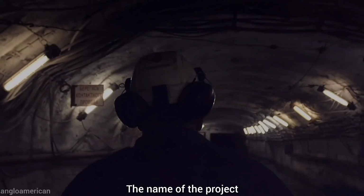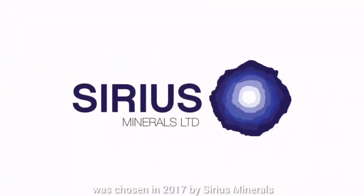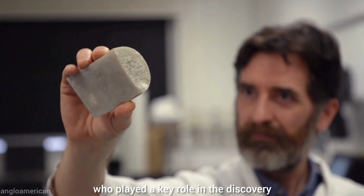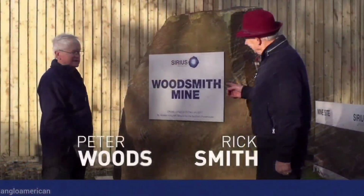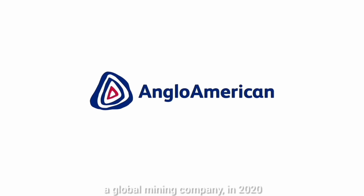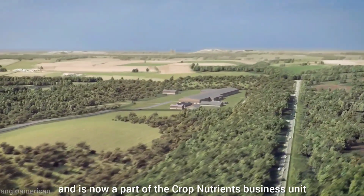The name of the project, Woodsmith Mine, was chosen in 2017 by Sirius Minerals, the original developer of the mine, to honor two geologists who played a key role in the discovery and exploration of the polyhalite deposit, Peter Wells and Rick Smith. The project was acquired by Anglo American, a global mining company, in 2020 and is now part of the crop nutrients business unit.